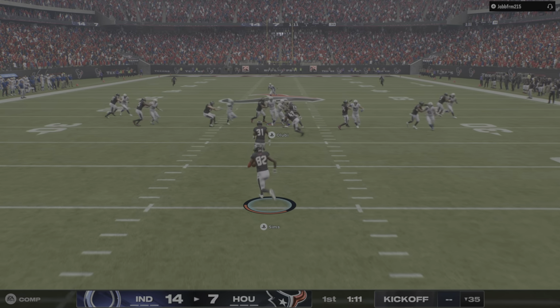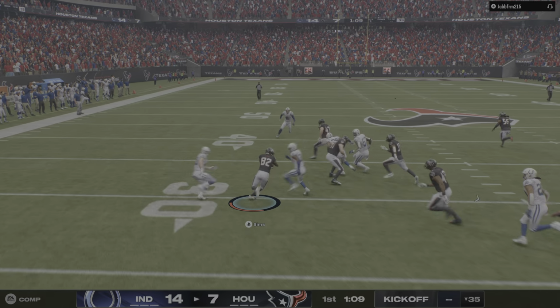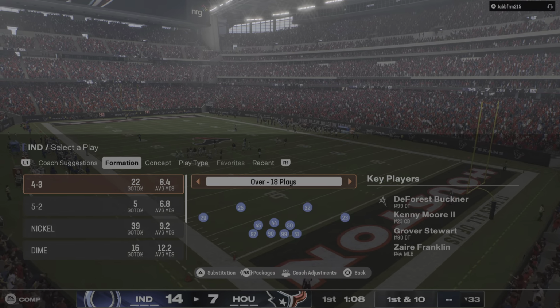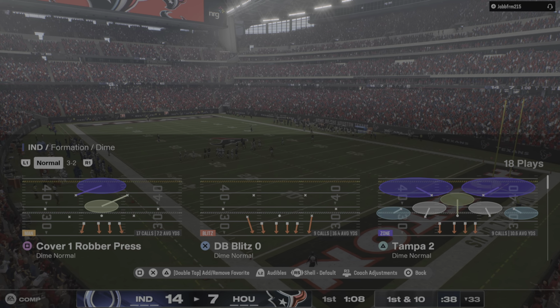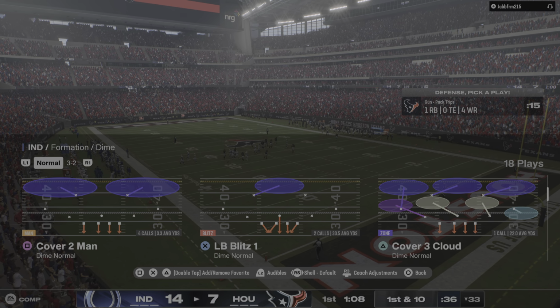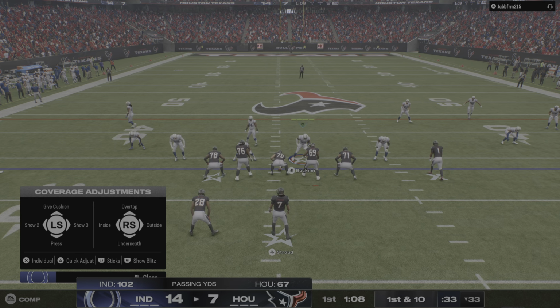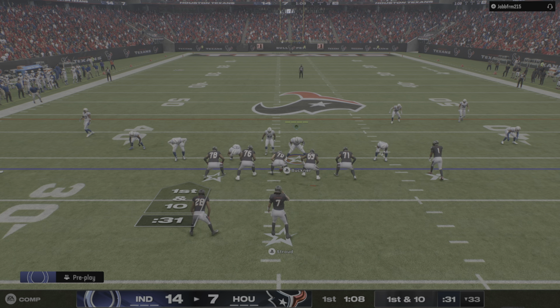This is fielded inside the five. Now an opening past the 30. And that's well done by the kicking team. He's only able to make it past the 15-yard line. So they come to the line for first down and 10.